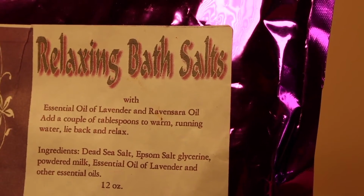Just when you thought I was done talking about essential oils. Nope, I'll never stop. It has lavender, Ravensara. Never heard of that oil. Hold on. Okay, so apparently Ravensara oil is a thing, and it's praised in Madagascar as the cure-all oil. It's an oil that heals, quite similar to the tea tree oil that's praised in Australia. It has other ingredients such as Epsom salt, glycerin, powdered milk, and other essential oils.